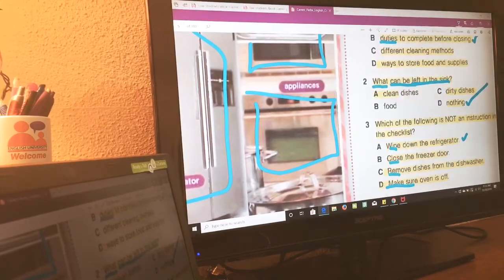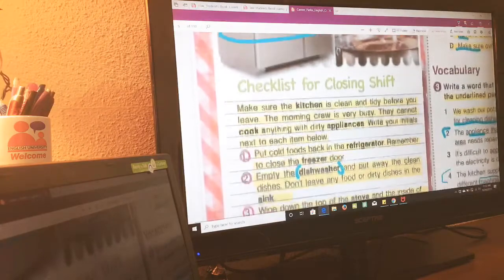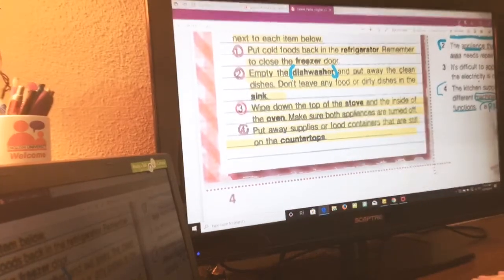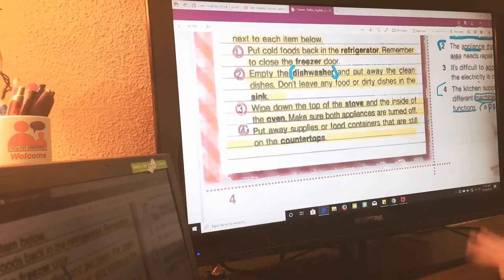Store. Store es igual que put away, meter todo. Good. Next, we have countertops. Es el mostrador, no. ¿Cómo se dice? Las mesas de trabajo. Yeah, in the restaurant están de aluminio, you know? Yeah, son de acero. Pero en la casa de mármol, o algo así.